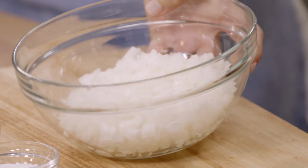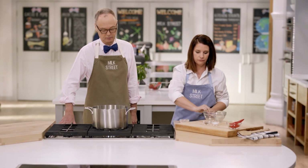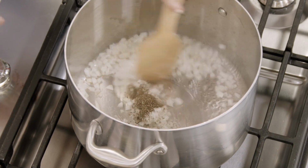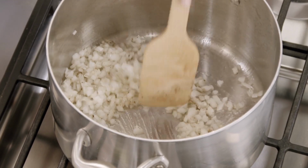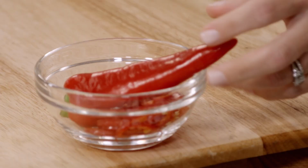So we're going to add 1 large yellow onion to that, 2 teaspoons of salt, and 1/2 teaspoon of pepper. I'm just going to let those cook for about 7 to 10 minutes. We want them to be soft and well browned. And so while that's going, I'm going to prep one of our next ingredients.